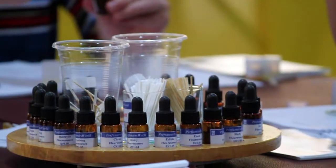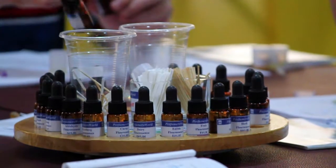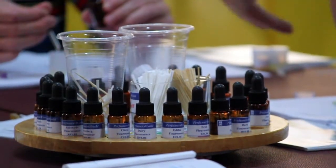Can you tell Francesco on this table how long it takes the kids to copy a perfume? 15, 20 minutes. Well, I mean, they don't waste any time.